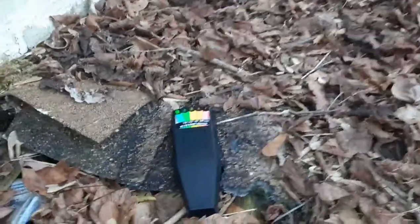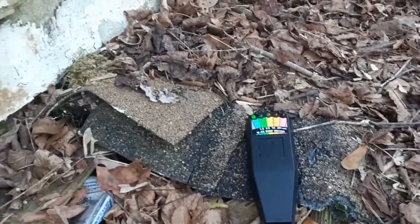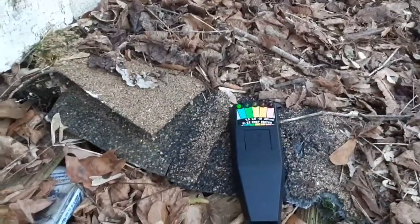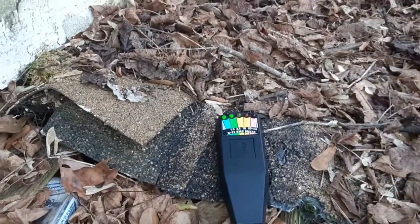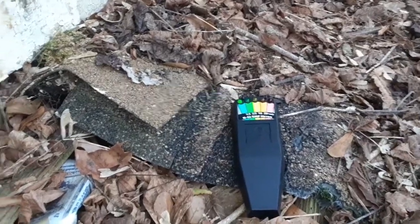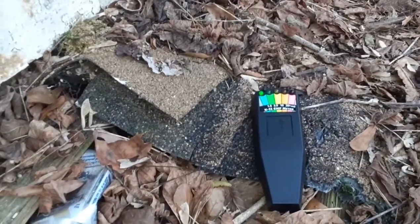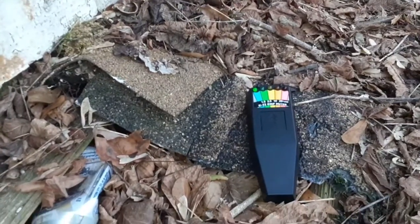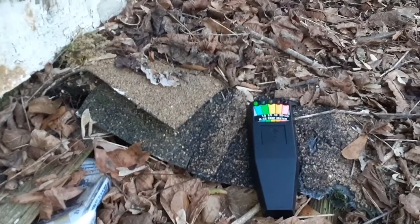Did you die in this house? Or did you die while you were living in this house? Yeah? Yeah. That means yes. I understand. I get it. This is a really old house, isn't it?